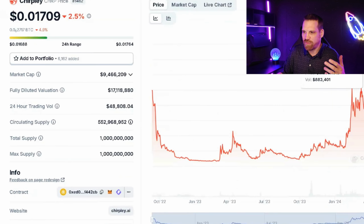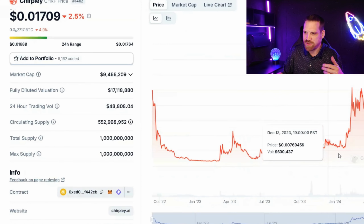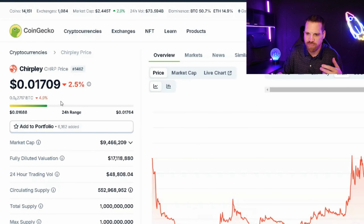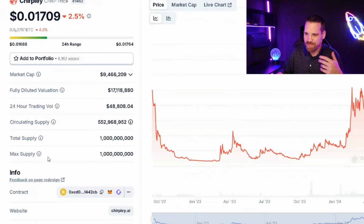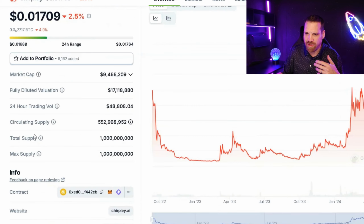It was at over 3 cents, almost 3.5 cents, and now it's down to under 2 cents. So it's starting to come down into a good buying zone. And this may come down further, down to 1 cent or so, but I imagine it probably won't come down much lower than that unless we get some serious correction in the market. But it's an interesting AI project, and I'll go to their website here and show you.